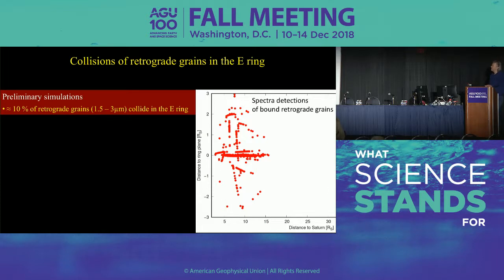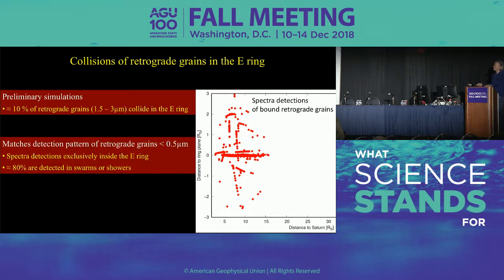And this agrees very well with first preliminary modeling, which shows that about 10% of these grains can collide with an E-ring grain. And this very well matches also the observations.